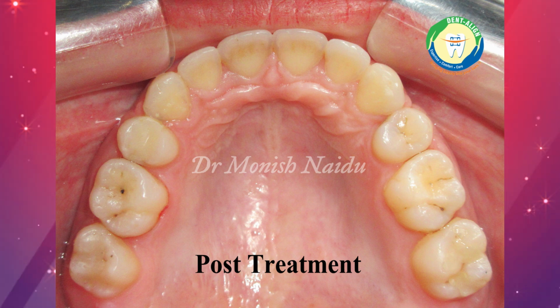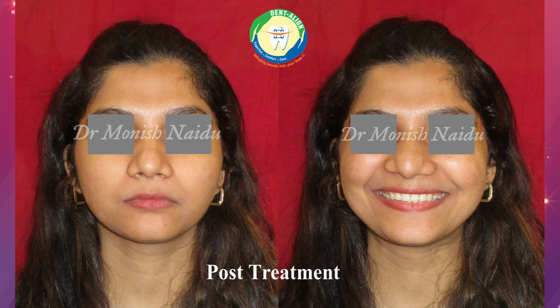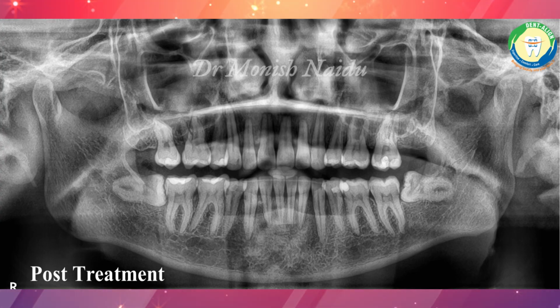Closure of all the spaces in the maxillary arch, and a well aligned and retained lower arch. The patient smiles. Now the incisor display has definitely reduced. The patient is very satisfied with her result. Good parallelism of all the dentition that we have achieved. Patient has been informed about the third molar extractions in the lower arch which are due.